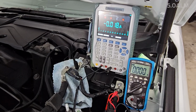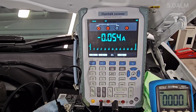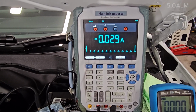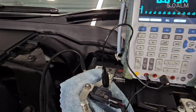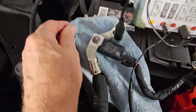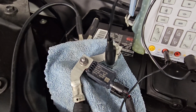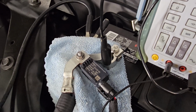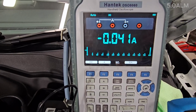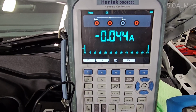So what's going on here? Well, I've got this instrument here. This is a multi-function instrument. It's a digital storage oscilloscope, but it also has a multimeter, which I'm using today. It's in current range. This is actually looking at the current coming out of the battery. So what I've done, I've hooked this up. One of the leads is going to the negative of the battery there. The other lead, with a microfiber towel in between so it doesn't short, is going to the battery side of the BMS, or the battery monitoring sensor. Now I've wired this up so that a negative value is the battery being discharged. A positive value would indicate that the battery is being charged.